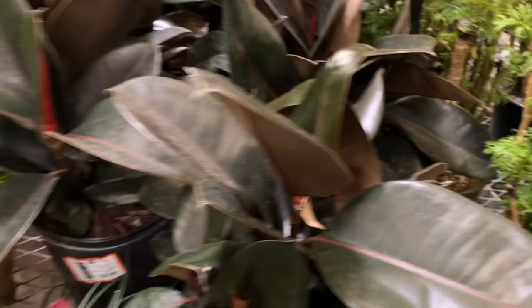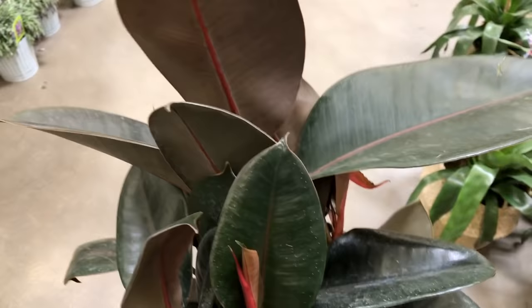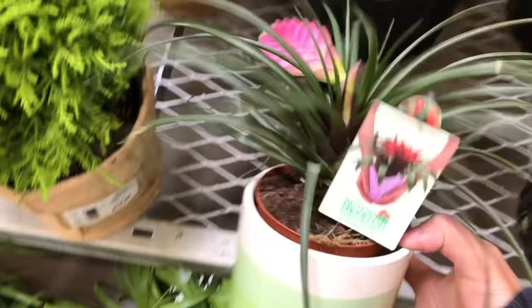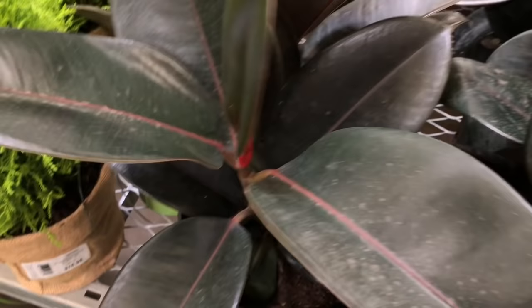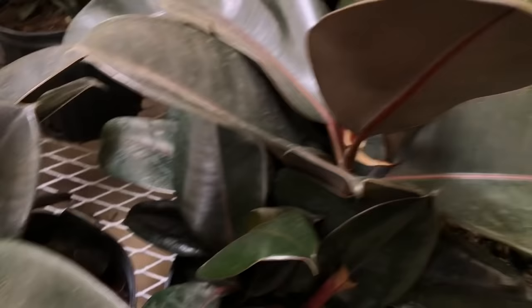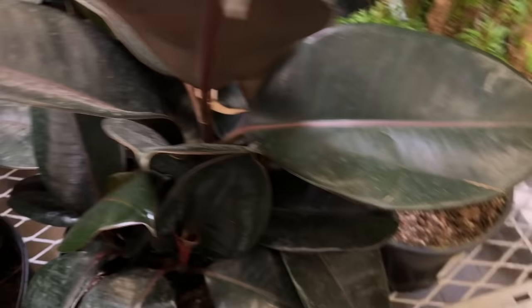All right, so last time I was looking for this rubber tree. They have a very healthy one here. Look at that. For $19. Oh, look at the bromeliad. Somebody broke it. I'm sorry, Miss Bromeliad. I have to put you over here, okay? Wow. I wanted to buy this for $19. You will have a rubber tree. How many in one pot? 1, 2, 3, 4. So 4 plants in one pot.